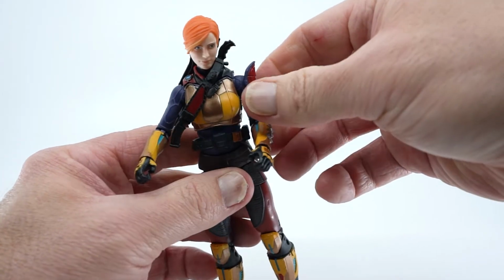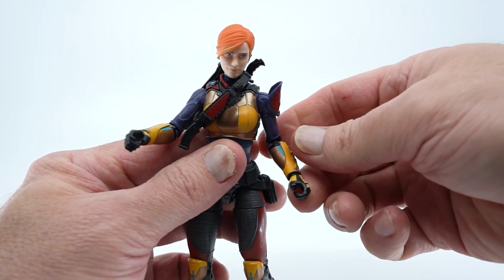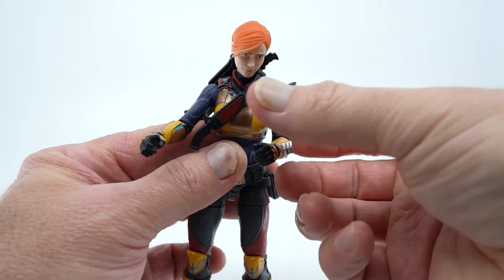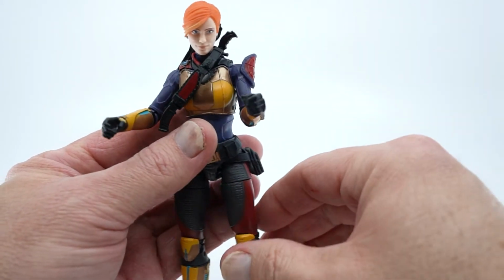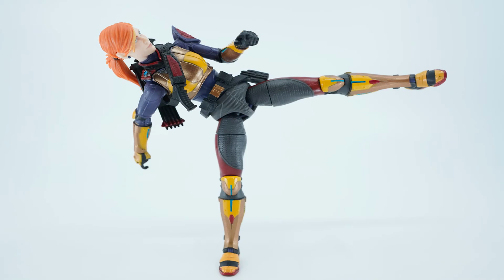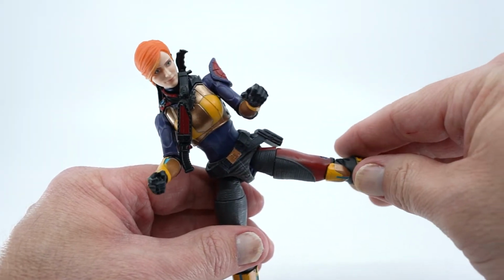Her arms move in a full 360, and her elbow will move up and down, and left and right, in and out. Her wrists will turn as well. Her legs don't quite go out to 90 degrees, but have good range. And before you ask, yes, she can hold her weight while she does a side kick. It's not the highest one I've seen figures do, but it works.